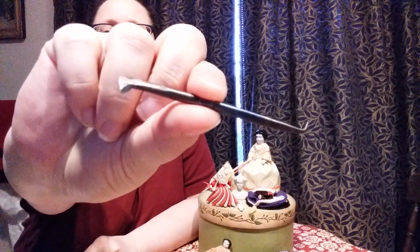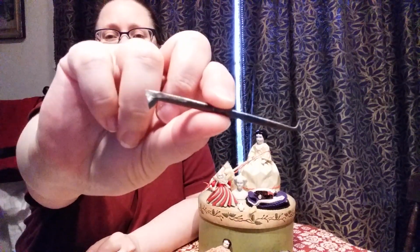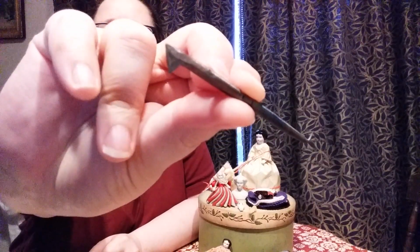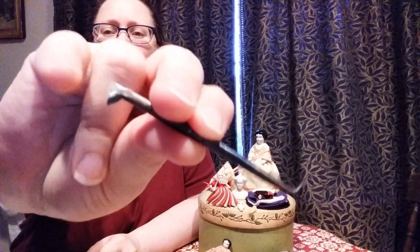Hope you can see that clearly. This came in the mail yesterday. Okay, technically it came in the mail a couple of days ago, but I let myself open it yesterday. This is a handmade seam ripper. This end up here has a sharp blade on the inside, and then this end over here is pointy. I've been wanting one of these for ages. We're talking years.